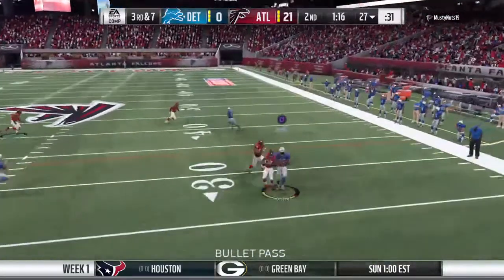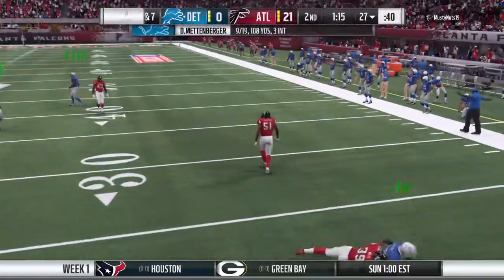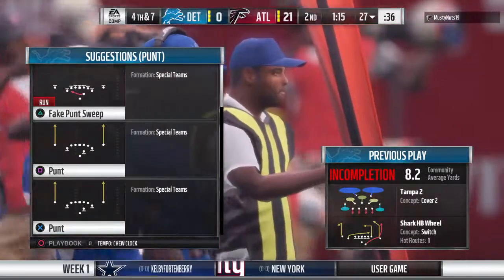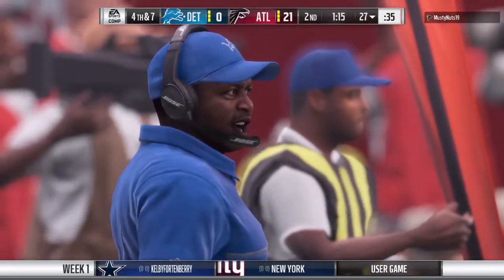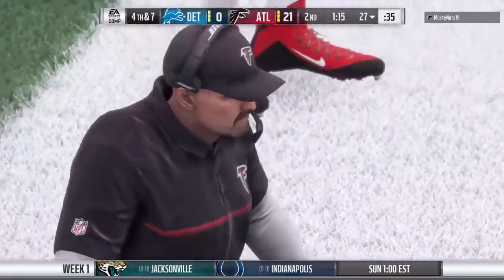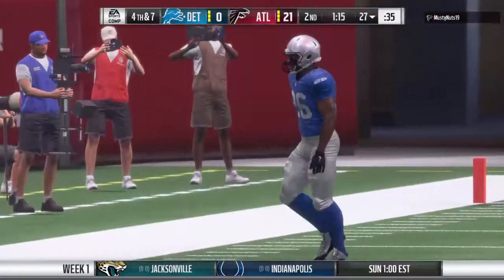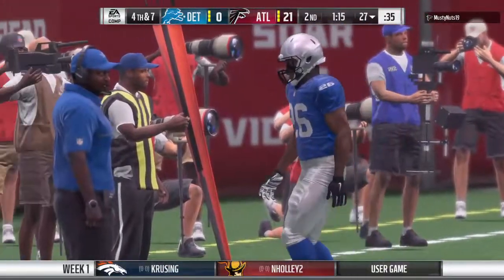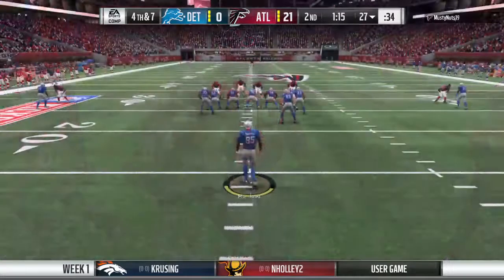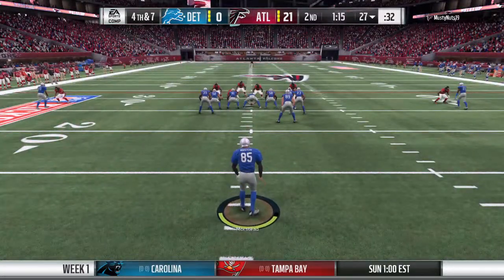And that route takes some fortitude from the guy running it because he knows he's going through the briar patch, as I like to call it, right? He's trying to work his way through all that traffic, and people wanting to put a little contact on him. Really well done. Here's Thomas Morstead on now to punt it away on 4th down.